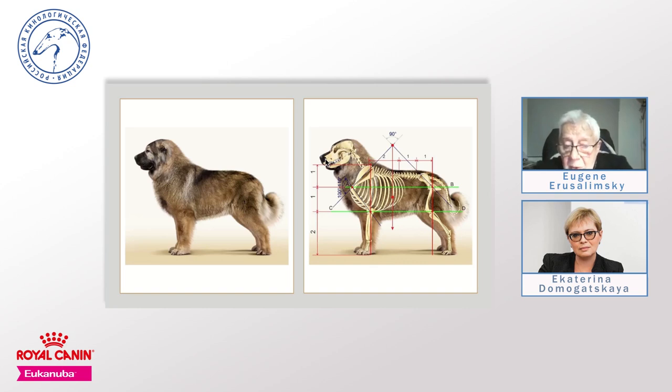And now let me draw your attention. In the standard it is written that the loin is short, croup is moderately long, and the chest is long. But the actual back, or thoracic part of the spine, is the upper part of the chest, of the brisket. That's why it should be long. And it follows from the text because of the long chest. Long chest leads to the long back, to the long thoracic part, which is the upper part of the brisket.